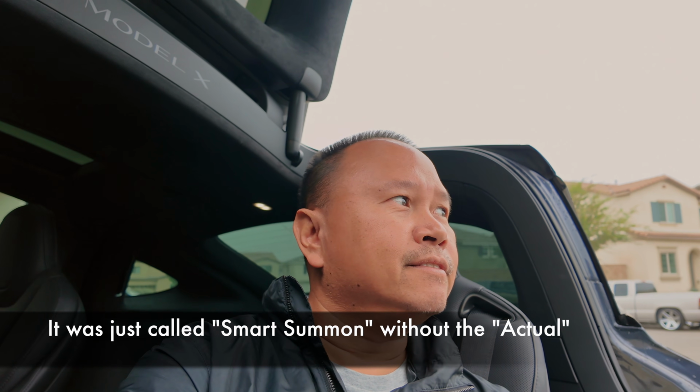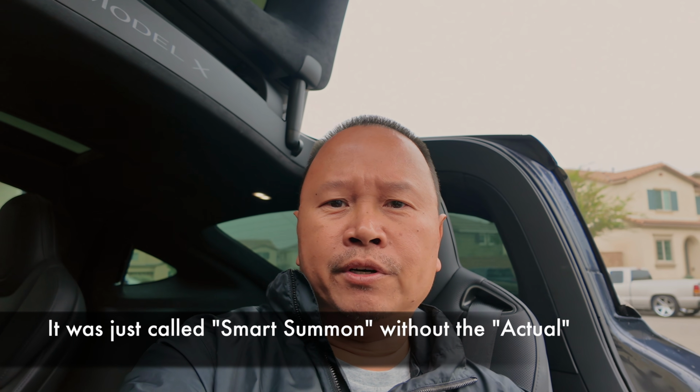I'm not sure. I had smart summon in my Model 3 back in 2019. They said that they'll look into it. It may take a few days, and I'm like, look, you gave me a loaner, it's fine. Take as much time as you need. Just fix it or figure out if it's another buyback, because I'm not going to play the game.